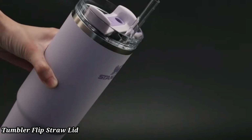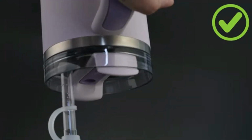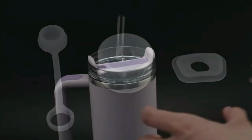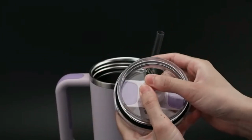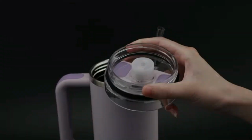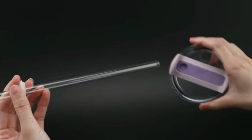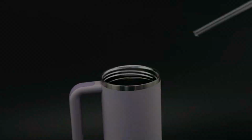Tumbler Flip Straw Lid. This 40-oz tumbler with a flip straw lid is designed for maximum convenience and hydration. Crafted from high-quality, durable stainless steel, it keeps your drinks cold for hours or hot for an entire day. The flip straw lid makes sipping on the go easy and spill-proof, perfect for workouts, road trips, or daily commutes. Its large capacity ensures you stay hydrated all day without frequent refills.